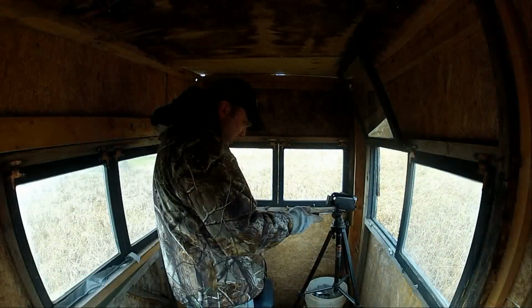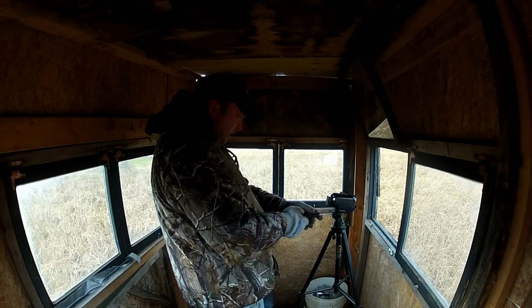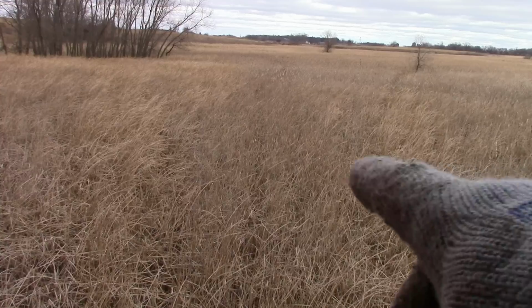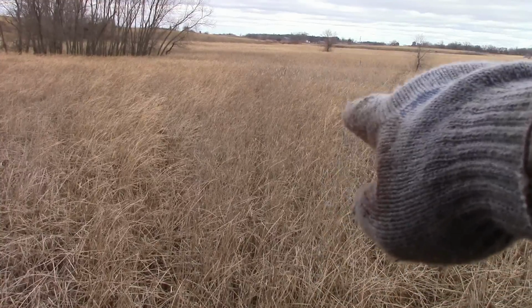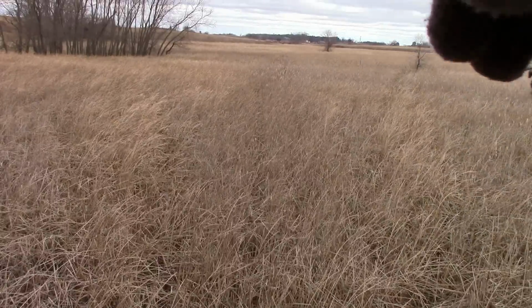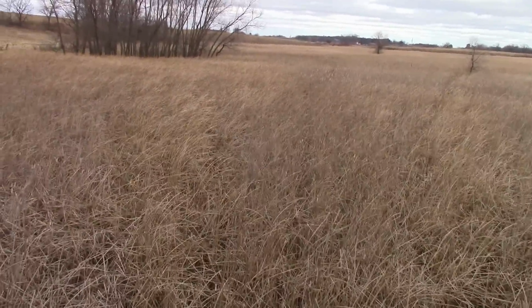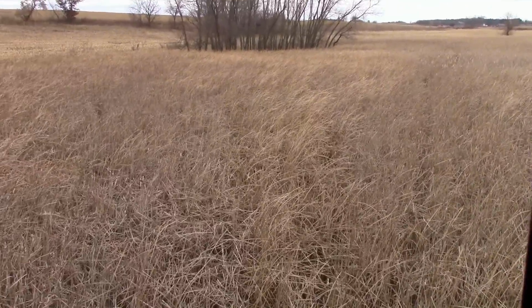All right, guys. So here's from looking up in the stand here, just kind of giving you a peek at the marsh. That way, out past that single tree there, there's a public trail that kind of loops through there. And then if I turn this here, I'll try to turn it without it getting too jittery, but I don't know how I'm going to be able to do it. Fold up this tripod here.